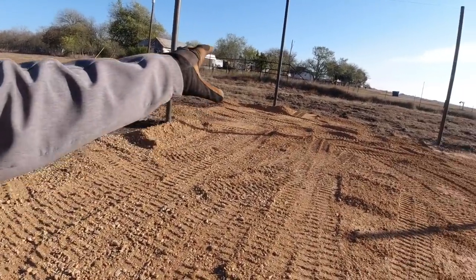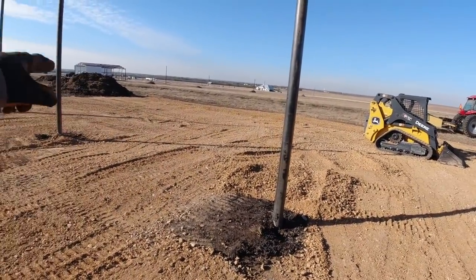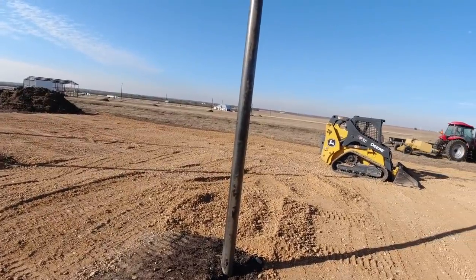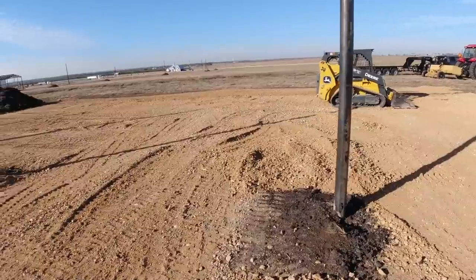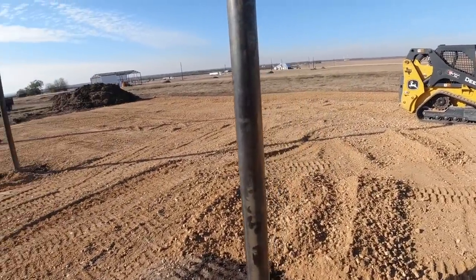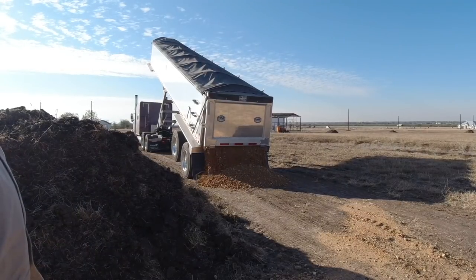Okie dokie, Smokies. Well, got the first two loads kind of spread out roughly, and look, just in time. Here they are. This is what it looks like. It's just a rough grade. I gotta come back and clean it all up, but anywho, this is what we're looking at. Oh, nice.